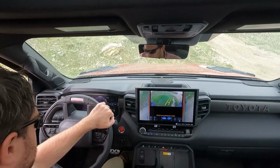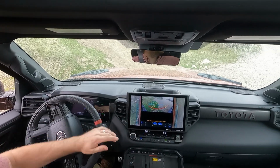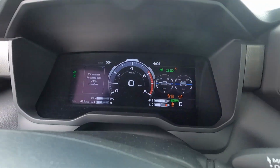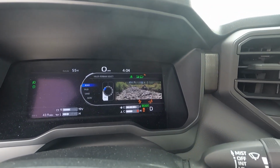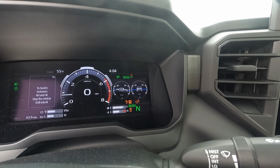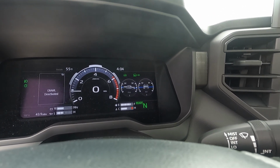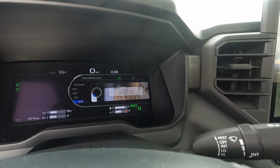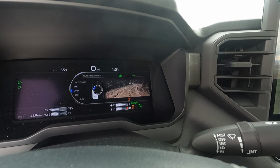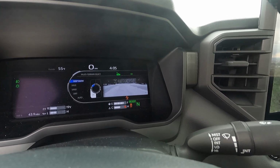Okay, so this one I'm just gonna run the multi-terrain select, and let me bring you back down here again. So your multi-terrain select, you have in 4 low, you have rock, mud, and sand. In 4 high, you have dirt, sand, mud, and deep snow. So we're gonna go back to 4 low, and we're gonna run this.